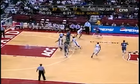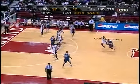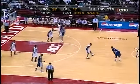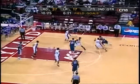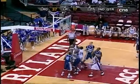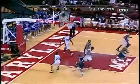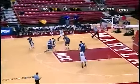Pollard. To Darren Clark. See the field goal shooting so far in this one. And there's a lot of contact against Clark. No call. Sutton, though, cleans up the garbage and puts it back in. Sutton says, just throw it up, I'll get the offensive glass and put it back for you.